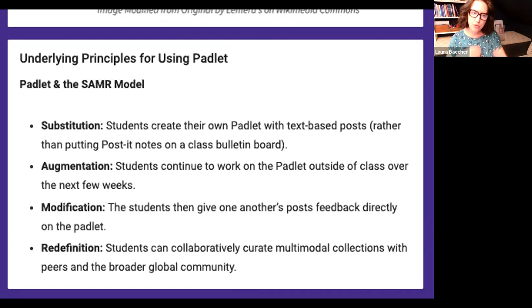Students can actually post to each other or respond to each other's posts with Padlet. And they can also bring in that multimodal aspect. They can actually insert images, videos, screencasts, audios, as well as text language. And they can do that in a large community.